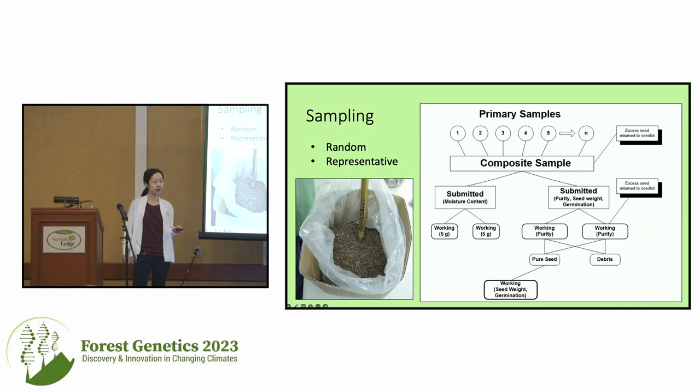So how do you go about testing seed? First, you need to sample. So the keywords are random and representative. Your result will only ever be as good as your sample. Typically, that means we do 1 to 3 samples per container, depending on the number of containers, to make a composite sample that gets blended really well, and then we take our testing sample from that.